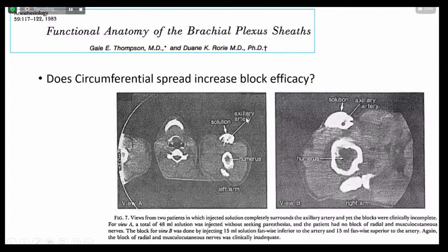Now, this is again a very good article. I think Surjit, you should read this, and Madhuri, you should also read this article. This is a functional anatomy of brachial plexus in 1983. There are two similar articles, 4 years apart in the same journal.